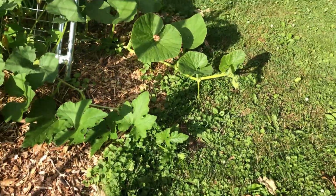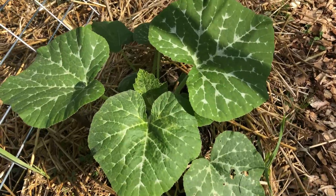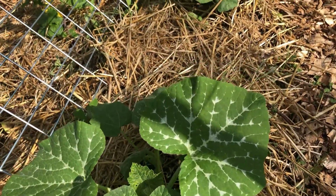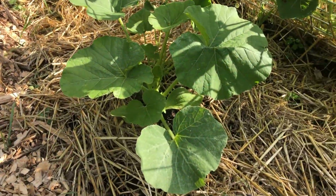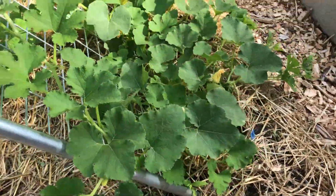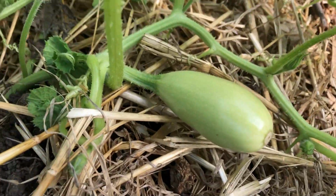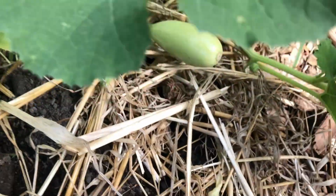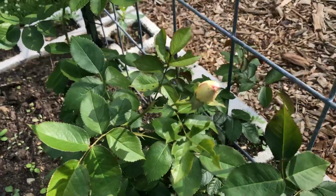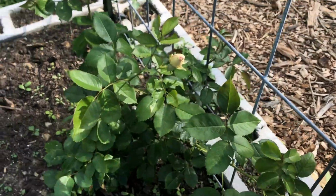Going out into the yard. These butternut rugosas are so pretty. I love the way their leaves look. They're starting to grow well now. Lingusto's getting big. All of our spaghetti squashes are really starting to climb. And oh, hello. You're new here. We got a little baby spaghetti squash. Another one. Oh. Eden roses are getting ready to bloom. They'll be the first blooms on these.